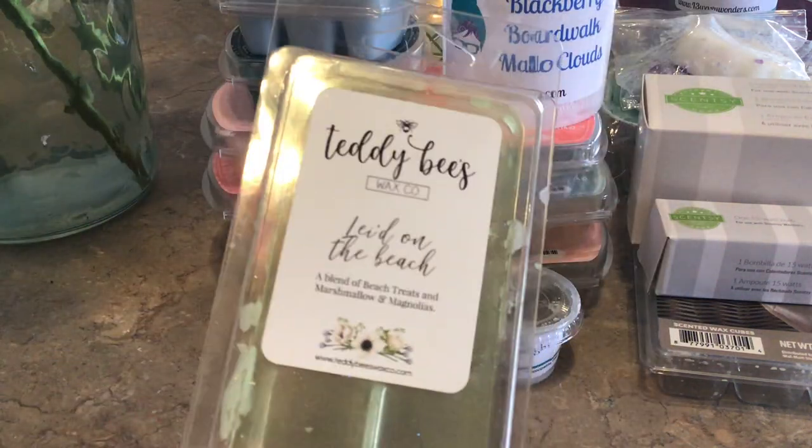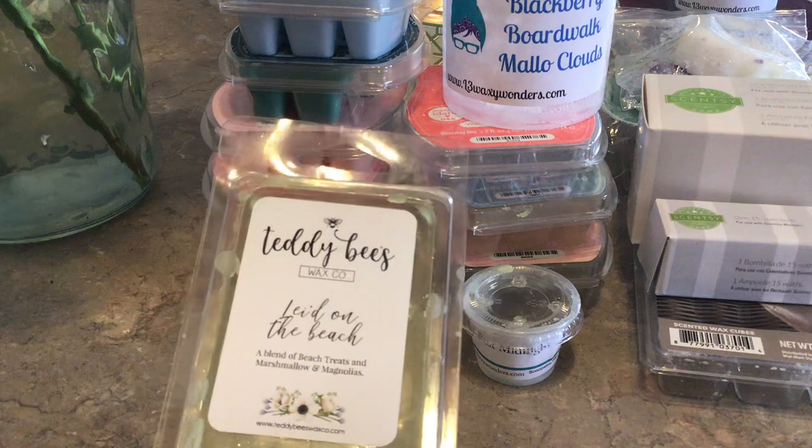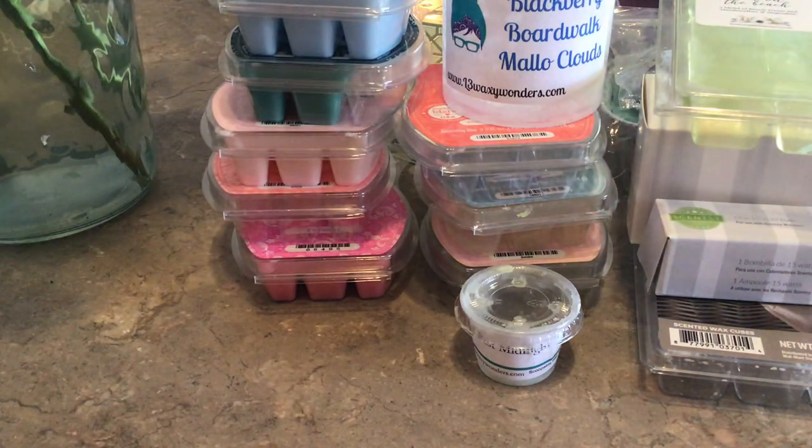I did partake in her pre-order, which will ship out sometime next month. So I only have a little bit of her stuff left. So I'm just trying to warm through and make room. From the Bathing Garden, Curiouser and Curiouser. I love this so much. I've had this probably 6 or 7 times.